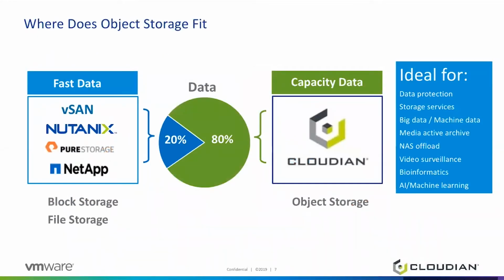And that's an easy way to think of this, is that object storage is differentiated from the other storage types you think of by scale. So you think of other storage solutions such as vSAN, Pure Storage, NetApp. Those are really intended more for performance-oriented applications, as opposed to object storage, which is really intended for capacity-oriented applications.